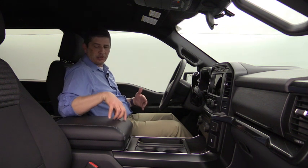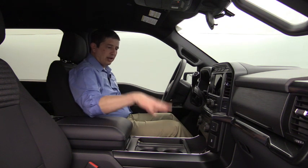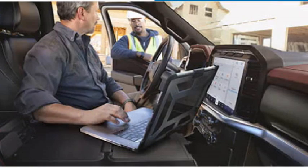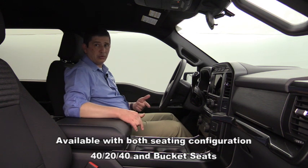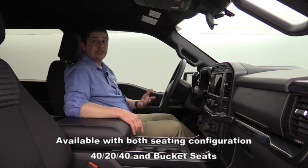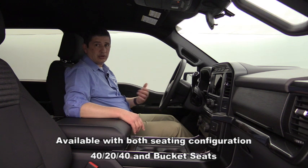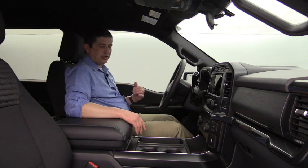You can also get the interior work surface. So interior work surface, of course, it folds down, so that way you have a nice work surface in here. We usually see that with the console, but it does say it's available on the 100 or 101A equipment group. So typically the console is only available on the 101. So I'm not sure if that's correct in the order guide, or if it is available with the bucket seat or the bench seat. But that interior work surface, we haven't ordered one on an XL yet, but it is available that you can add, a new for this year feature there.